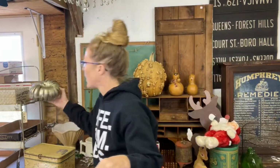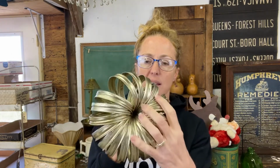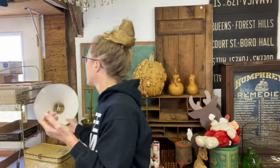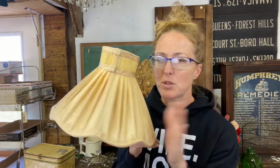You've seen, I always make jar lid pumpkins, and somebody had done that one, I don't know if they were just tying them together to make a pumpkin, or if they were just doing it to keep them together, but you need to add a stem to this, and that would make it so it won't fluctuate. So I might take this apart and do a smaller one, or I could just leave it and add. I've got another girl who's looking for lampshades that are scalloped at the bottom, so I grabbed that.